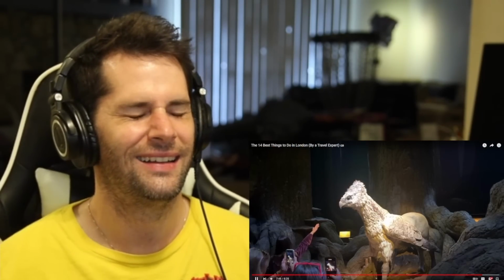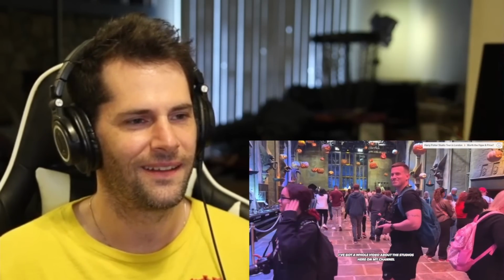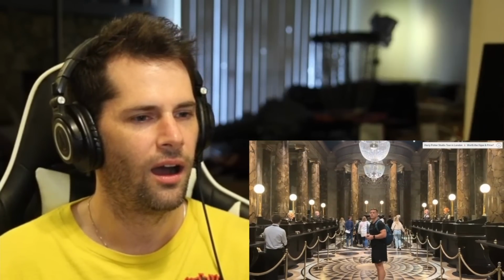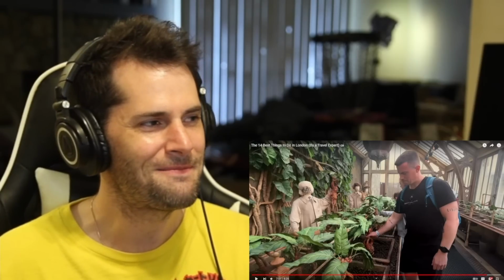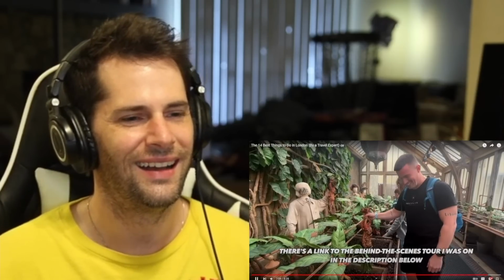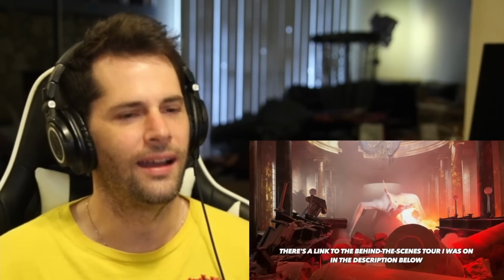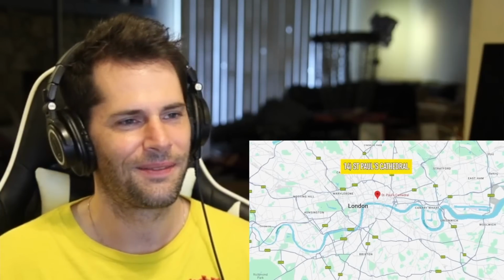For a Harry Potter fan, I really think you should do this. Yes! You can walk through the Great Hall, learn about the special effects, and properly feel like you're on the set of a Harry Potter film. I did not know this was a thing in London. Wow, okay. Just make sure you buy tickets well in advance, as they always sell out. That's so cool.